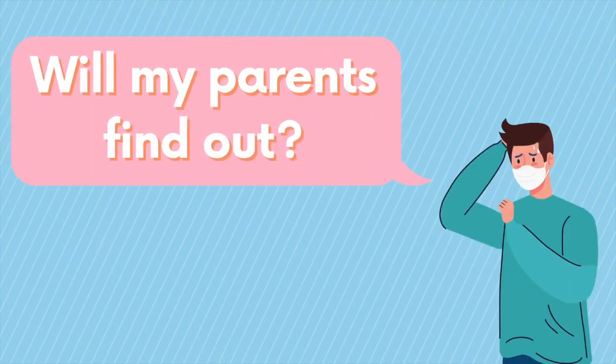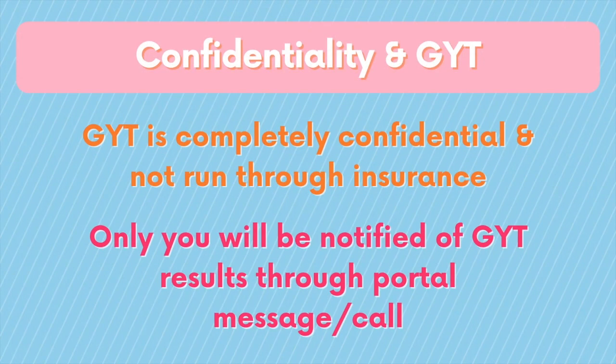Many students worry that their parents may find out if they get STI testing. Here's what you should know about confidentiality and STI testing at the health center. GYT testing is confidential and is not processed through insurance, and you will be notified only through a secure message in the Tulane patient portal and/or by phone call.